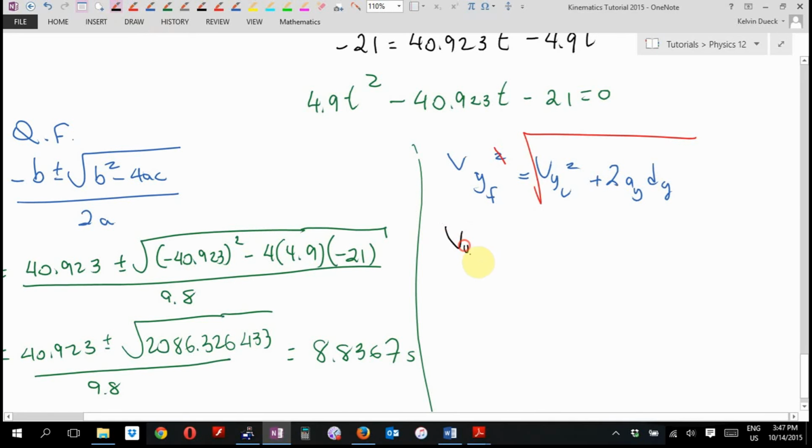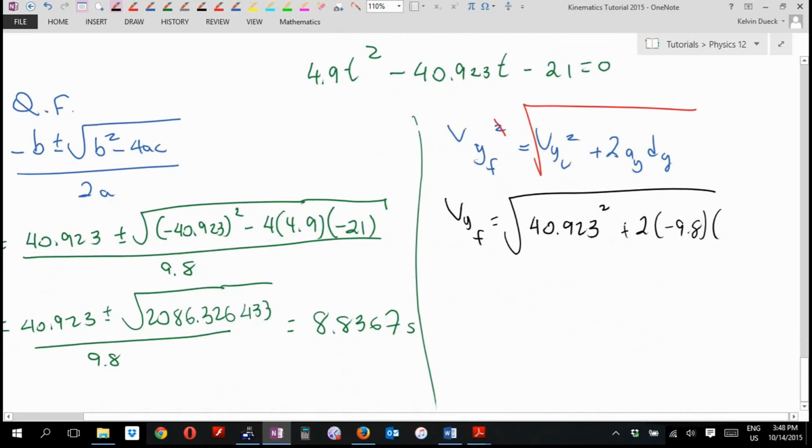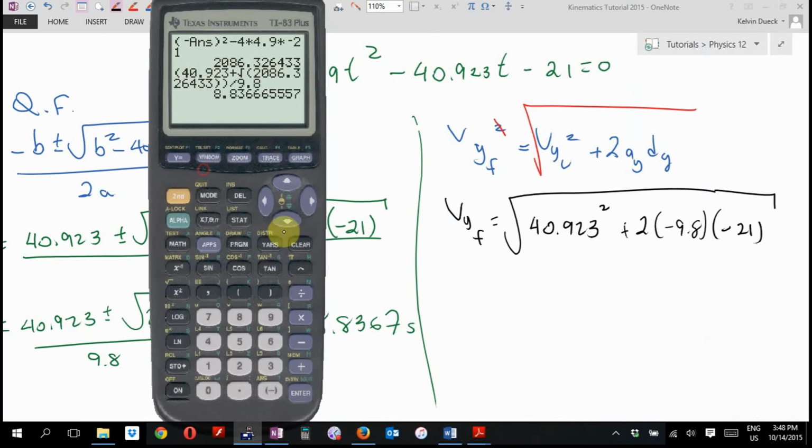So the final vertical velocity is going to be the square root of 40.923 squared plus 2 times negative 9.8. What was the displacement? Negative 21. So this is for those of you that don't want to use the quadratic formula. You'll notice I can't find time using VF equals VI plus AD because I don't know VF. I got to find VF. 40.923 squared plus 2 times negative 9.8 times negative 21, square root.